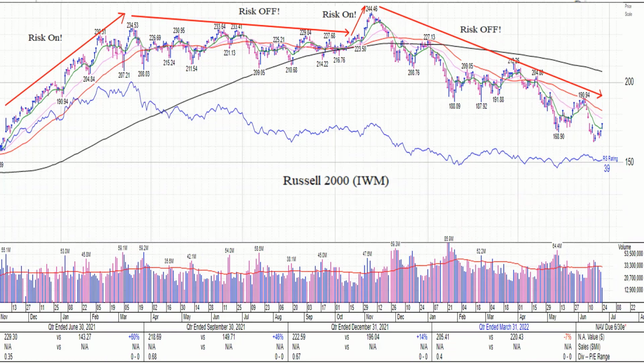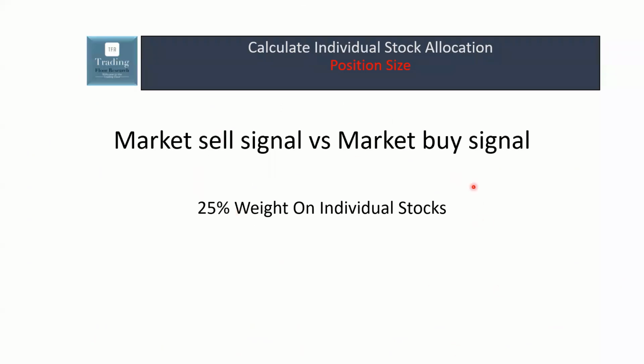So from that standpoint, 25% of any of my positions right now are off the table, right there. So now I'm down to 75% for any position that I'm going to put on right now. That's even if the market goes to a market buy signal. And really, it's kind of interesting. We're going to run through this right now.